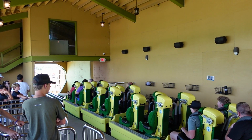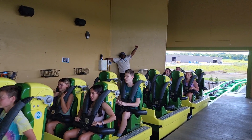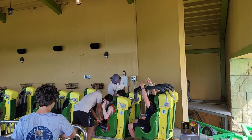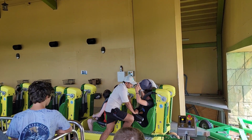Also contributing to the wait we had during our visit, the train the ride was running with had one of the cars unavailable. Dispatches were on the slower side as well. The restraints were a contributing factor, as they required a lot of strength to raise and lower. Many guests could not do it on their own.